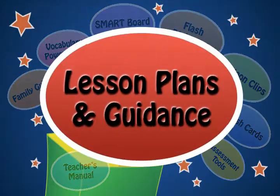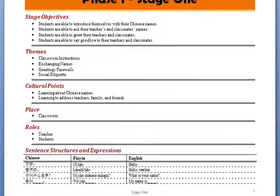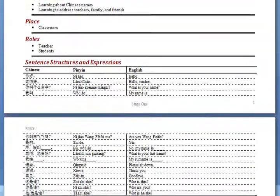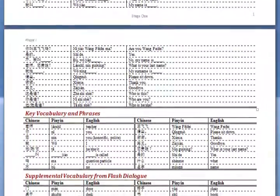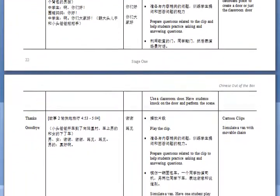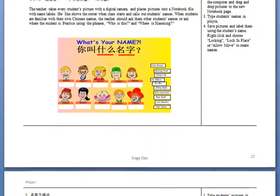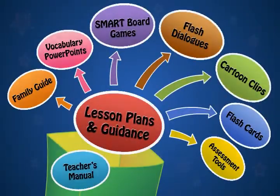The lesson plan and guidance is the core of the curriculum. It directs the teacher step by step through each day's lesson for every class and connects the teacher to every component needed for the day. Using the curriculum's instructional components, themes, language, and cultural points for each classroom day are taught in warm-ups and in numerous games and activities. All activities are filled with visual and auditory cues, creating an authentic environment for teaching children Chinese. All children love cartoons.